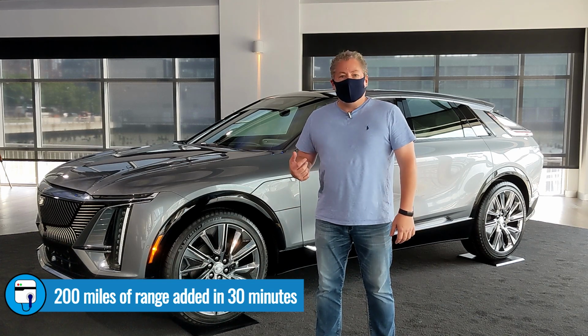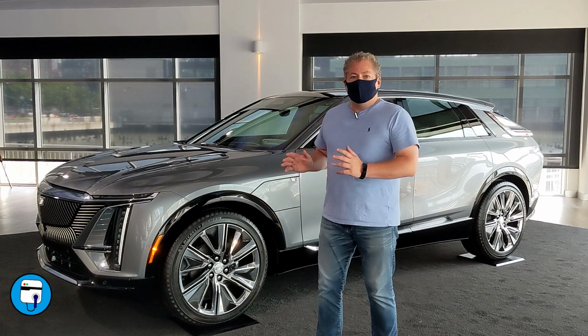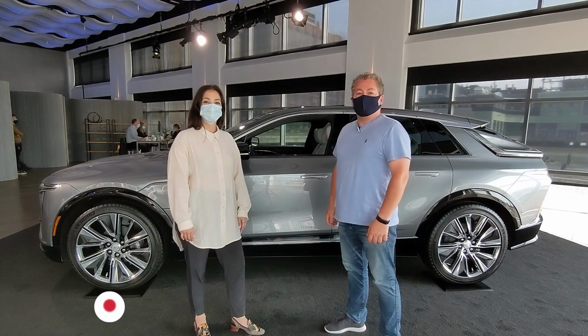We're going to take a look at the Cadillac now, do a walk around, check out all of its features, inside, outside, and even chat with a Cadillac representative.